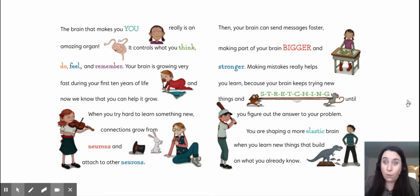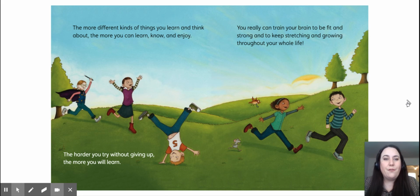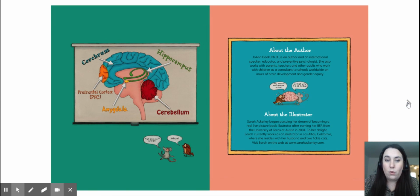Making mistakes really helps you learn because your brain keeps trying new things and stretching until you figure out the answer to your problem. You are shaping a more elastic brain when you learn new things that build on what you already know. The more different kinds of things you learn and think about, the more you can learn, know, and enjoy. The harder you try without giving up, the more you will learn. You can really train your brain to be fit and strong to keep stretching and growing throughout your whole life.